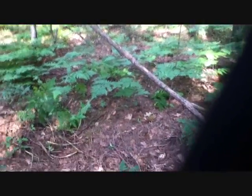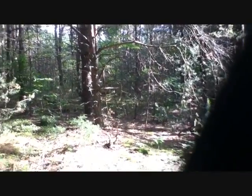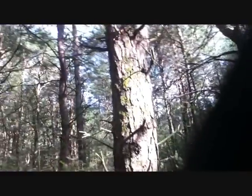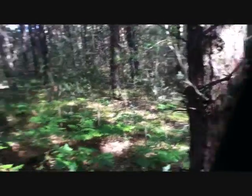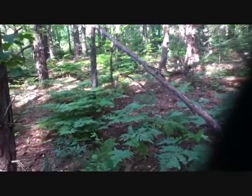So all right, I happened to find this tree that's down, and it's a good opportunity to make a shelter. What? There's that knocking again. I've heard that off and on as I'm walking through here. I don't know really what it would be. Doesn't really sound like anything that I'm used to, but we'll listen for it somewhere.